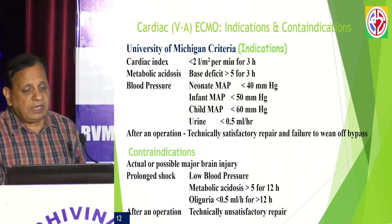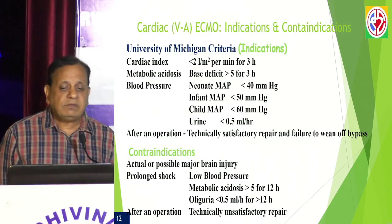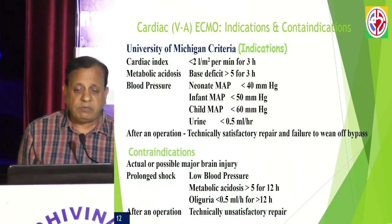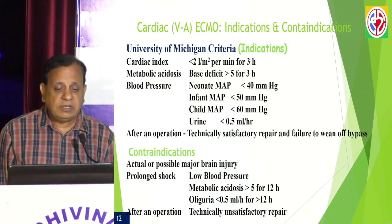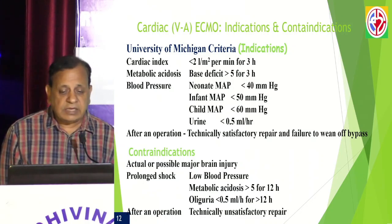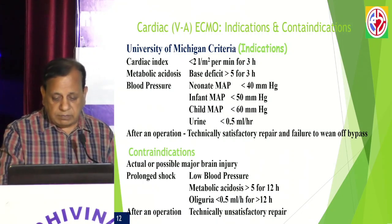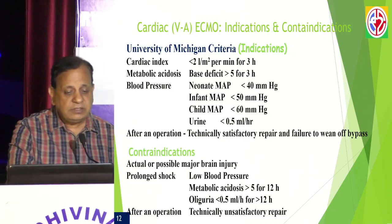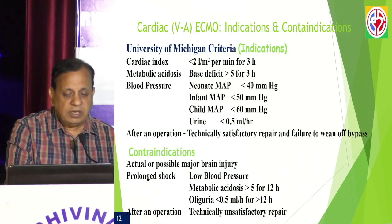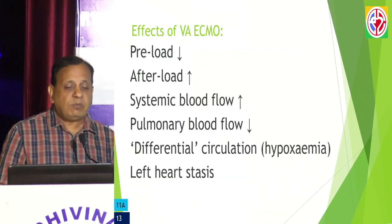The indications for VA ECMO as per parameters are: a cardiac index of less than 2 liters per minute for more than 3 hours, metabolic acidosis with a base deficit of more than 5 for more than 3 hours, mean arterial pressure of less than 60 in adults and less than 40 in neonates, and after a technically satisfactory repair but failure to wean off. Contraindications are a major brain injury, prolonged shock, that means severe metabolic acidosis and oliguria, and after a technically unsatisfactory repair.